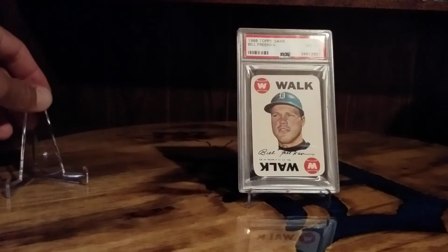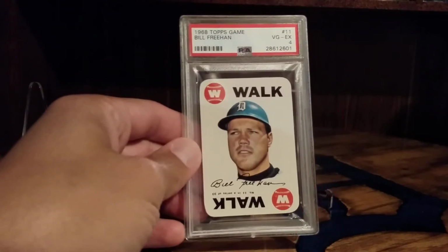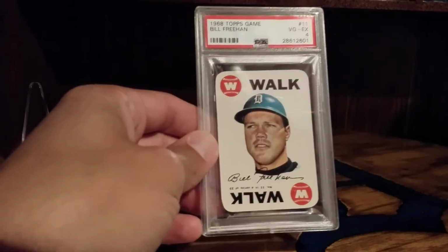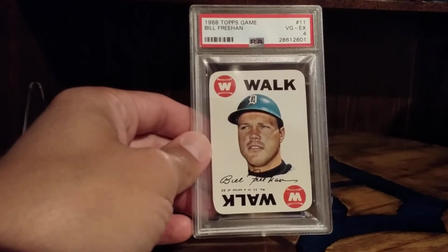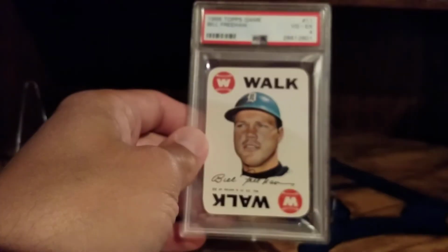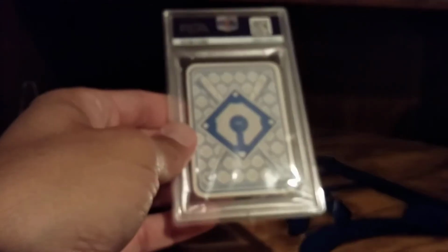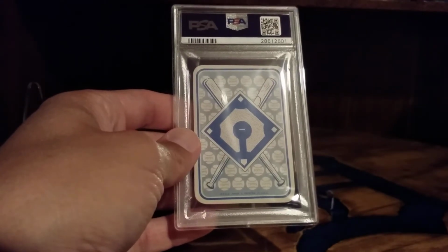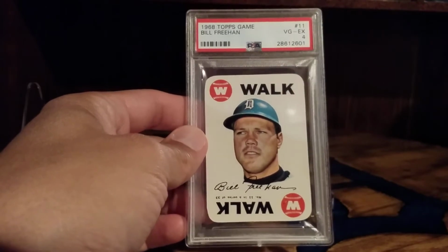And then the 68 Topps Game, Bill Freehan. This was actually not the card that I thought it was. I knew what it was, but I was thinking it was a great deal on a different card. But either which way, super happy to have it. I think I mentioned in a previous video that he's battling some health issues, and I think he's battling with dementia. So things aren't going too well for him. But either which way, super nice card.